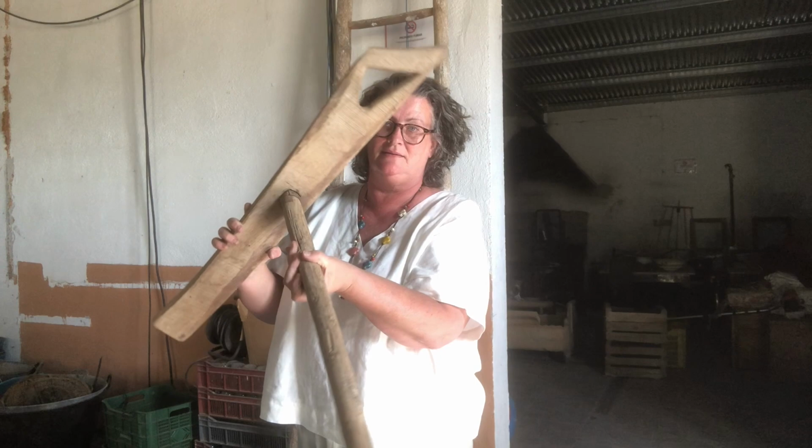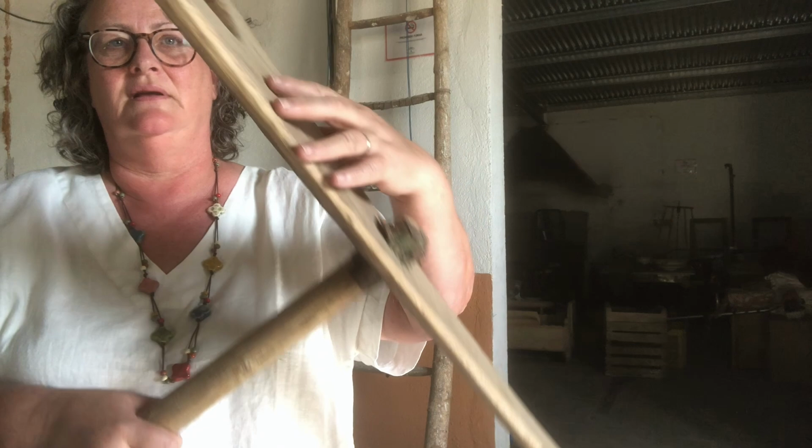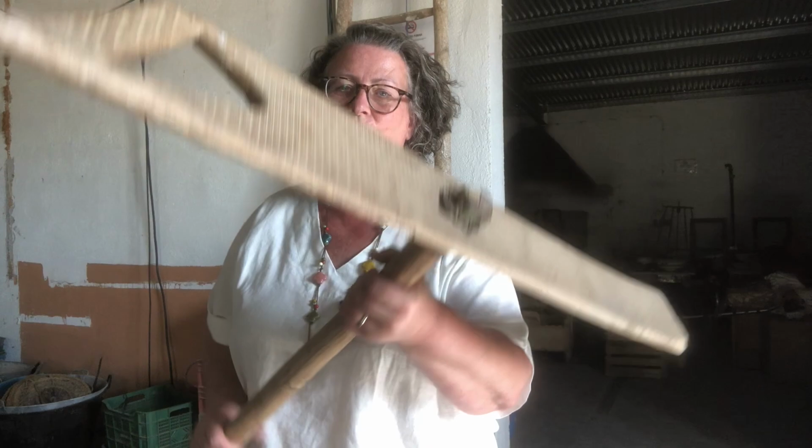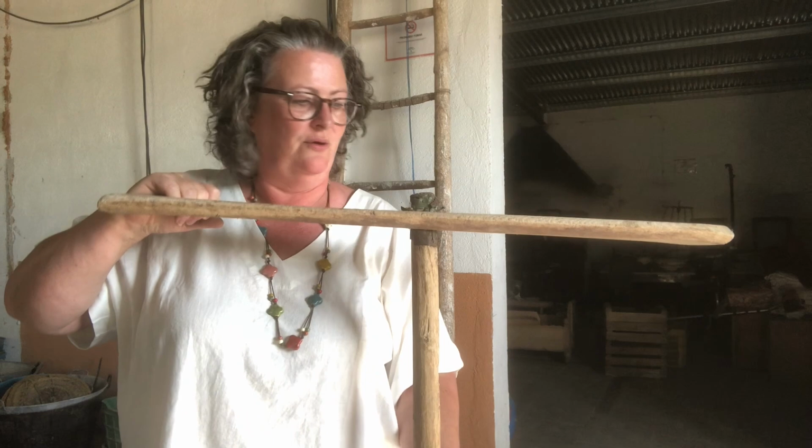The edge has clearly been chamfered. There's this bit here that's like the handle. It's almost like the handle of a saw. So maybe you could hold it like that and do something. But you're not going to saw a piece of wood with it. Does anybody know what this might be for? We would really like to know. Clearly a farming implement of some description, but we have no idea what it is.